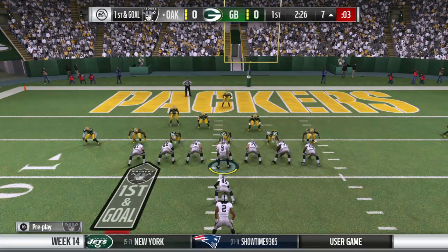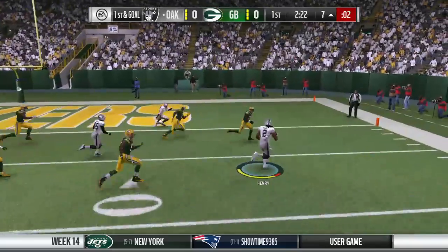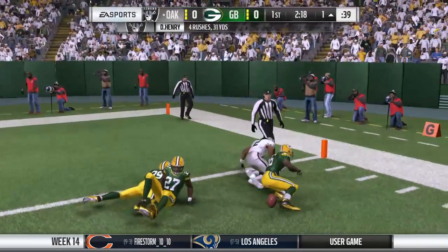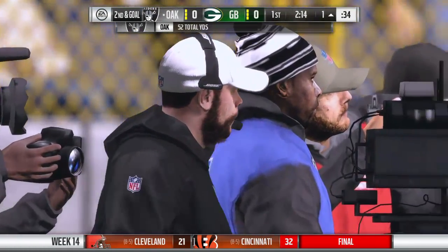They'll need to get the play off quickly. The pitch to Henry. And he's going to press this one forward as they stop him right around the 1. He'll get 6 on the ground there, and it'll be second and goal coming up.